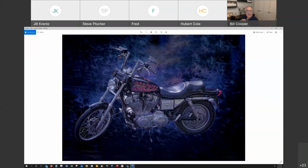Now we have Cosmic Chopper by Pat Chaconis. So Pat, very creative, very, very creative. I expect to see Nicolas Cage coming in with flames coming out of him. If you recall that movie he was in, it's well executed. Strangely, I was a little distracted by the definition around the back of the rear tire. I would like to see the light fall off a little bit darker than that halo effect there. Otherwise, very well done.